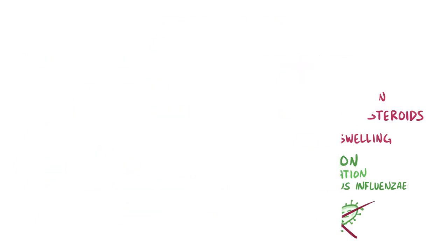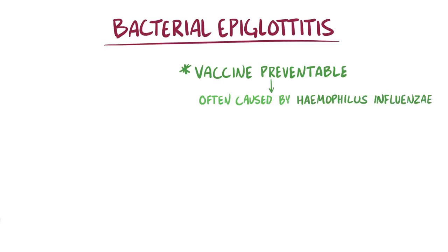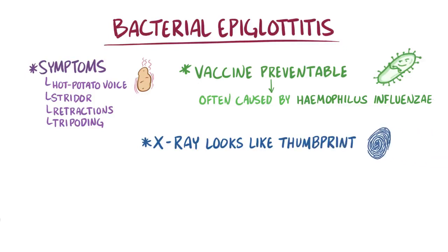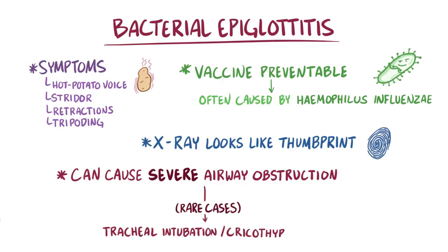Alright, as a quick recap, bacterial epiglottitis is a vaccine-preventable disease that's most often caused by Haemophilus influenzae. Symptoms include a hot potato voice, stridor, retractions, and tripoding, and classically on an X-ray, the epiglottis can look like a thumbprint. The infected epiglottis can cause severe airway obstruction, and in really severe cases can require tracheal intubation, or even a cricothyrotomy.